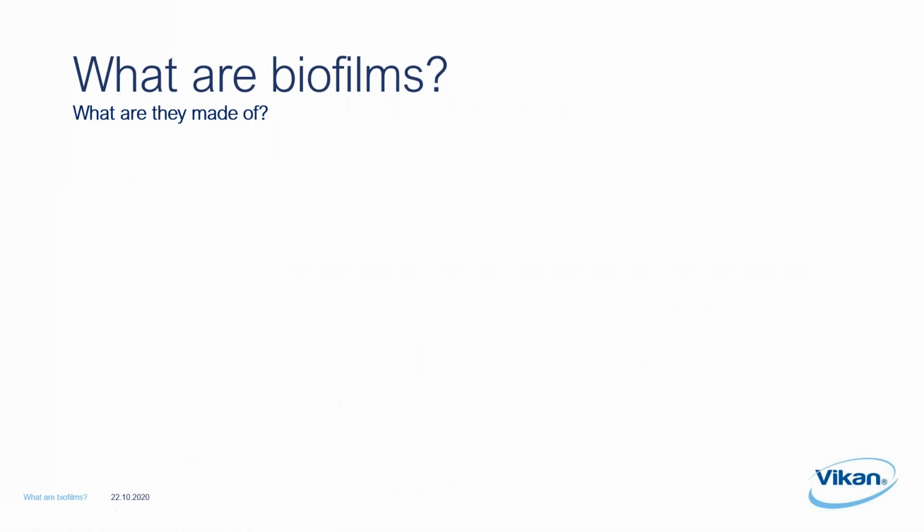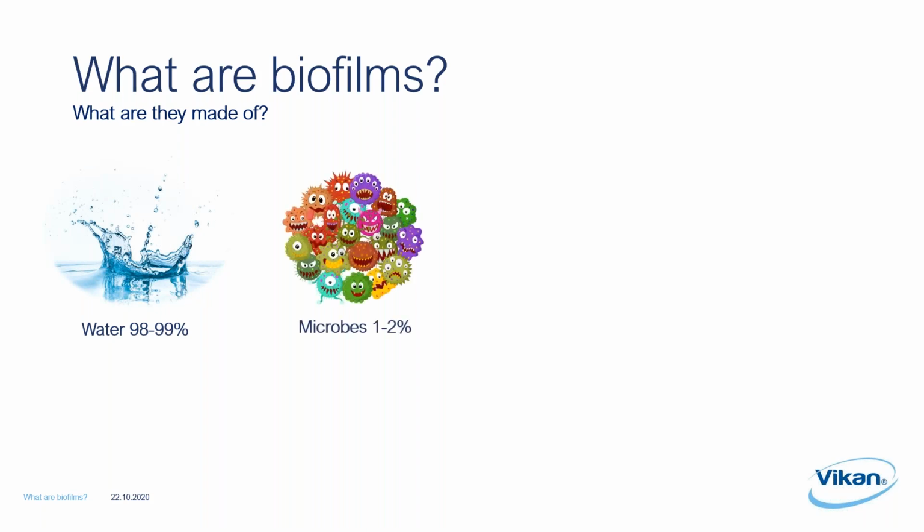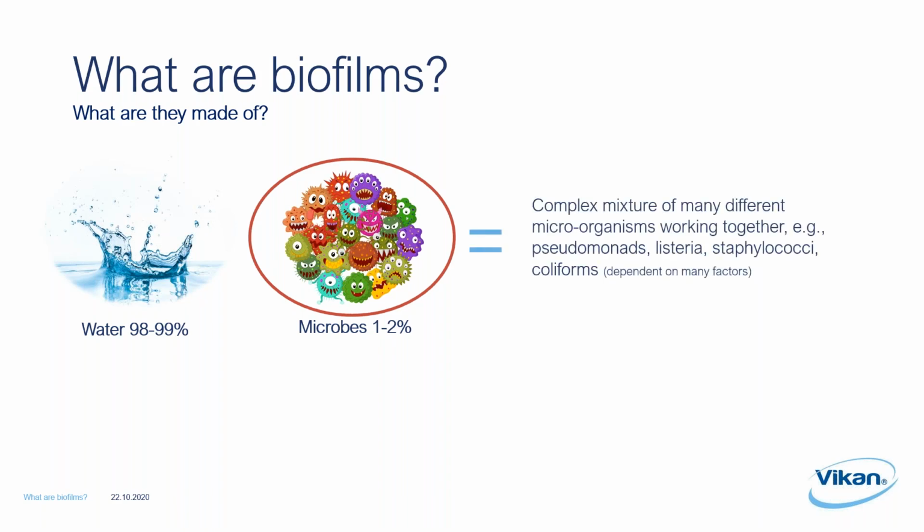So I'm going to start with what biofilms are made of. 98 to 99% of a biofilm is actually water. It's only about 1 to 2% of that biofilm that's made up of microbes. Obviously that's because microbes are very small, so in percentage terms you can still get millions of bacteria even in 1 to 2%. What those microbes are is something that we don't actually know, and something that we're finding out more and more about every day. We do know that they can be a complex mixture of microorganisms that work together to form the biofilm, and that it can include some of the pathogenic or harmful bacteria that we're concerned about.